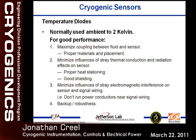Okay, one of the other areas where some people might be interested is that we do a lot of temperature measurements in cryogenics. And you can go out and buy the most expensive sensor in the world, and if you don't install it properly, you're going to get no readings that are worthwhile. That's really important in cryogenics, especially because we're trying to measure temperatures at very, very low levels. Many things influence those temperature readings that you would not normally see in systems that measure temperatures at higher levels.